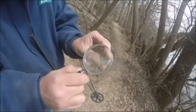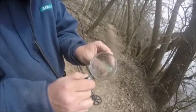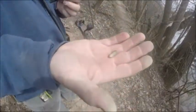Two finds in a hole. 1928 wheat. 22 bullet.